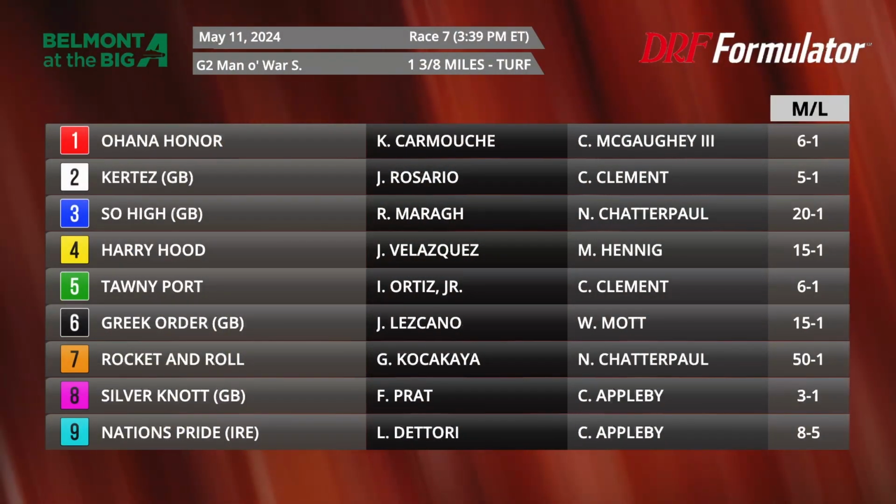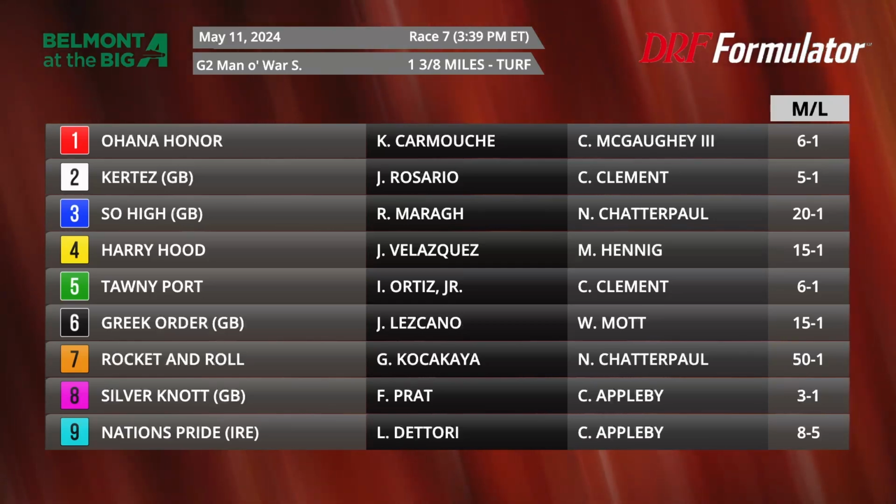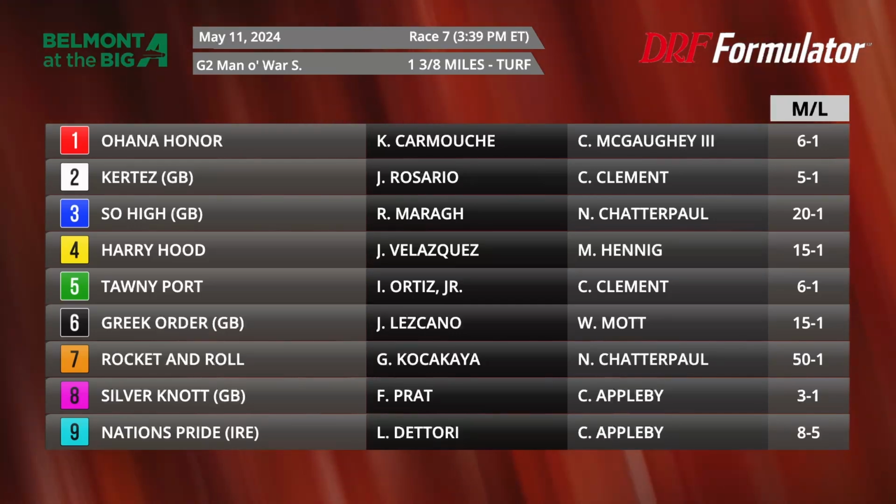One of four stakes races running on this card is race 7, the Grade 2 Man o' War, going a mile and 3/8 on the turf course at Aqueduct. We've got a field of 9 signed on for this race, and you'll notice that towards the outside are the two morning line favorites, both going out for the Charlie Appleby barn. Charlie Appleby runners are always dangerous in these graded stakes races when they ship over.